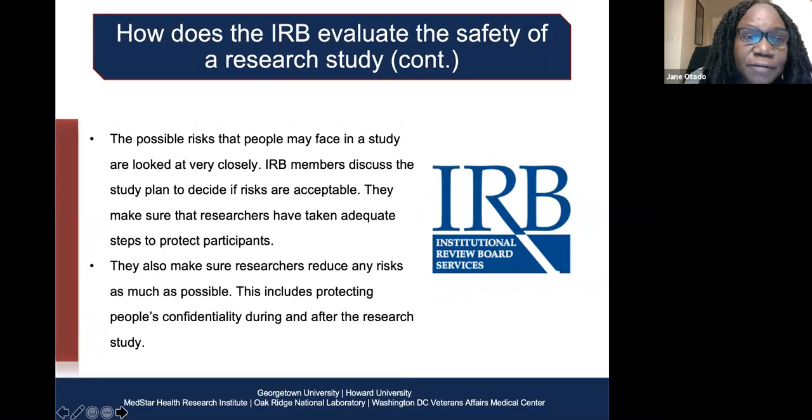The possible risks that people might face in the study are looked at very closely because it's all about protecting the human subjects participating in this research. If the risks are acceptable, like I said, the risks are justifiable by anticipated benefits, if any, to the subject or to the importance of the knowledge to be gained from this research. They make sure that researchers have taken adequate steps to protect participants. They also make sure researchers reduce any risk as much as possible. And this includes, of course, confidentiality, which is the data they're going to collect during the research, and the privacy of the people participating in the clinical trial. Next slide.